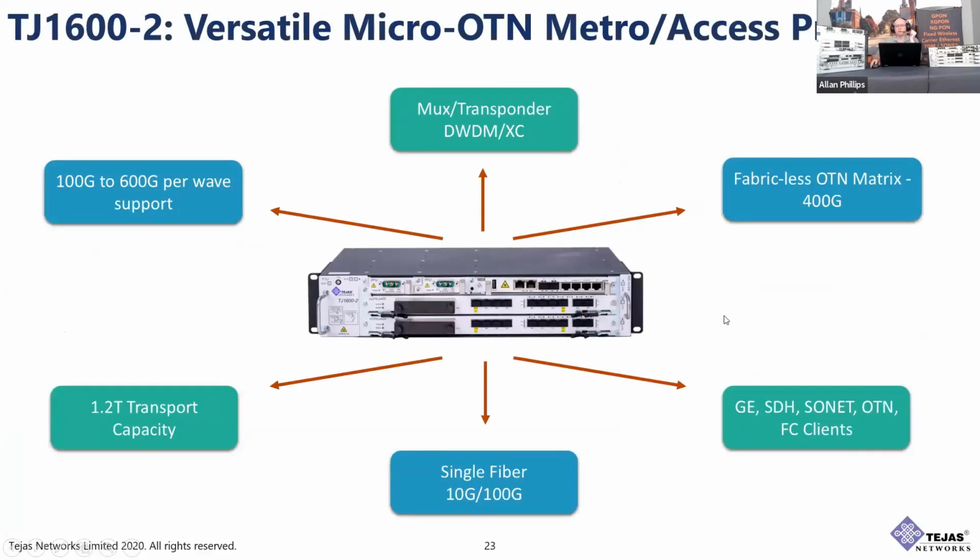And this is the micro OTN architecture. It's a 2U chassis, right? It will support the cards up to 600 gig, but the ones that we're talking about right now are 10 gigs into 100 gig. And we can do single fiber operations as well. So use a single fiber around the ring, not 2 fibers, one for transmit and receive, but a single fiber with wavelengths going in one direction and wavelengths going in the other direction at a DWDM spectrum range.